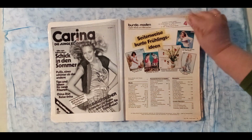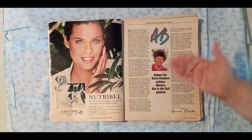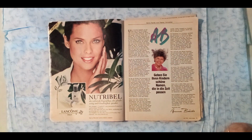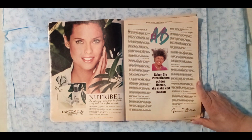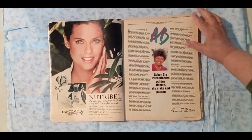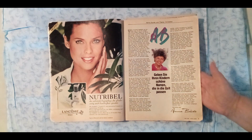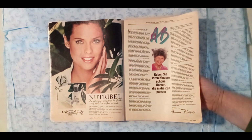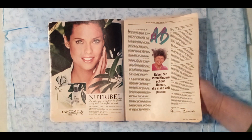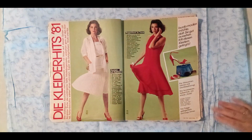It's Burda Modern. It's a little bit different than the other Burdas, but it's the same lady, the one that makes this magazine. So she writes here in German some things for ladies. I don't read German. On the left side, it's advertisement. I want you to see how beautiful the makeup is, from the Lancome company, but it is inside this magazine. So let's see the first of these ladies' looks on the right side.